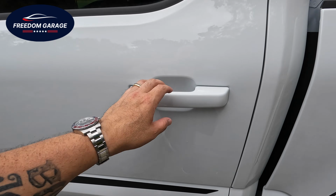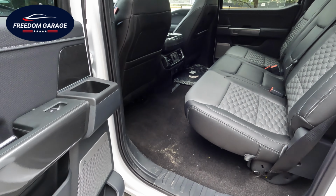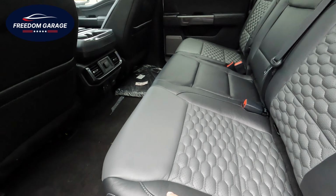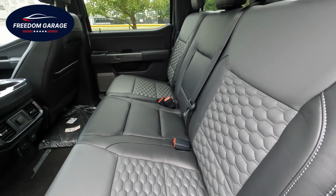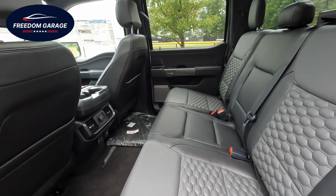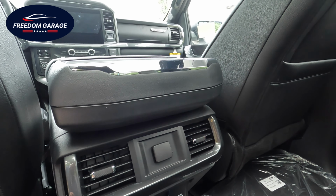Before we check out the front, let's check out the back. This does have the optional upgraded leather seats. They come two-tone gray, and they are perforated, and they are absolutely beautiful and comfortable. We'll check that out. It is starting to drizzle here, but in the back we have the creature comforts for the people in the rear seat.